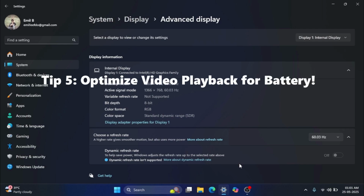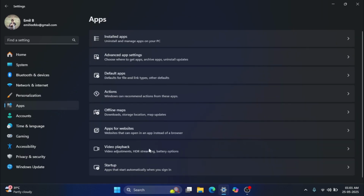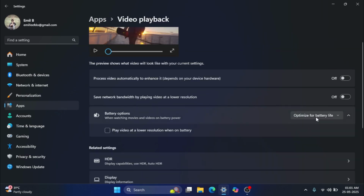Tip 5. Optimize video playback for battery. If you watch a lot of videos on battery, this is key for 2025. Go to Settings, then Apps, then Video Playback. Under the Battery options, select Optimize for battery life. You can also tick the box for Play video at a lower resolution when on battery for extra savings.